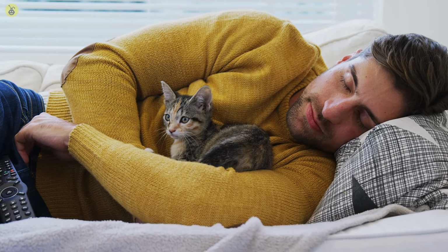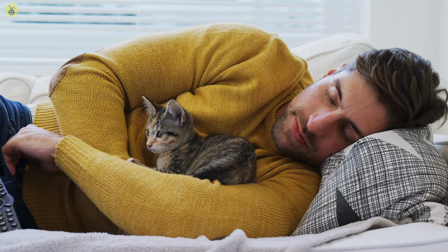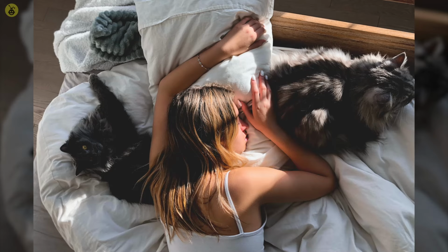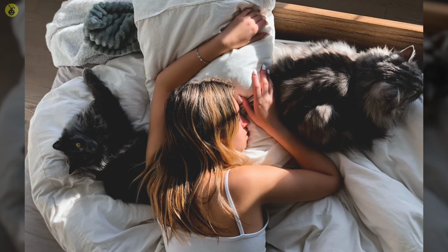If you're scared of hurting your pet at night with your tossing and turning, don't be. Pets tend to be light sleepers compared to humans. If you toss and turn, your cat will adjust itself into another position by your side.